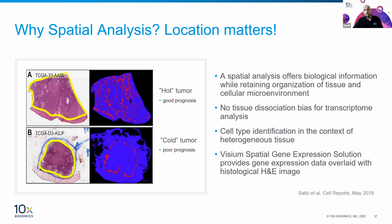So of course you could run single cell gene expression here, or one of those single cell products I just talked about, but that involves dissociating this tissue into a suspension of single cells. So you lose all this spatial context. So you might be able to infer some differences between the lymphocytes on the top versus the lymphocytes on the bottom, but at the end of the day, you can't piece back spatially where they came from and get a picture like this. So that's where our Visium product is really born from.